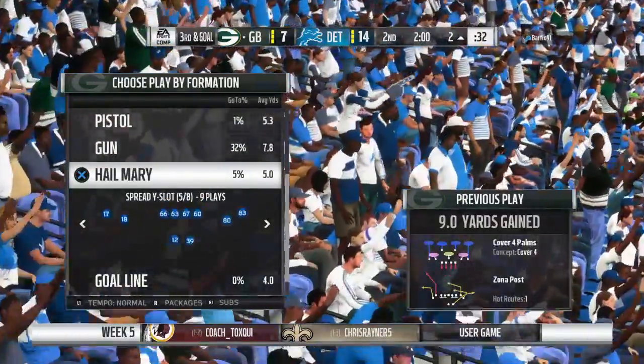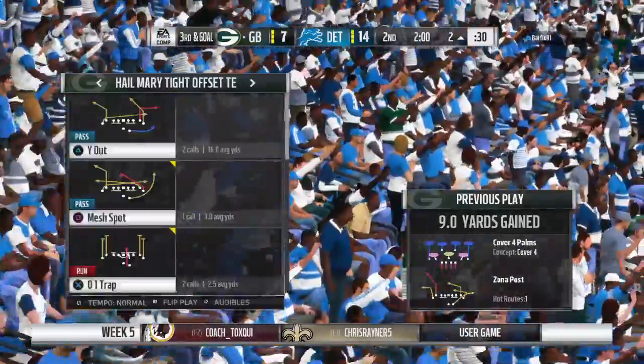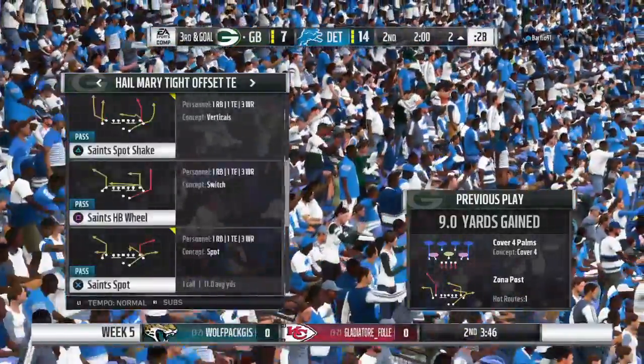Two minutes to play here in the first half. We'll come back to Ford Field after this.